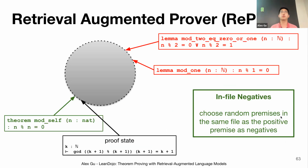Because if we just use random negatives, it's very likely that they will be obviously different from the positives. This is actually a pretty good example. You have this proof state and it involves this mod, and the ground truth perfect premise is mod self and mod n is equal to 0. If we just choose random negatives, you might get negatives like the theorem that I was showing in the demo, which have almost nothing to do with this. Those are obviously going to be negatives, so the model doesn't actually learn anything if I tell it that's a negative, because it probably already has a pretty far representation between that premise and this proof state.